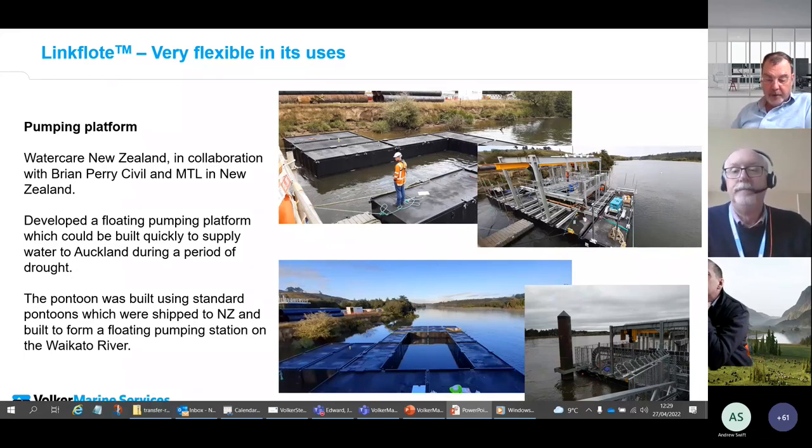But due to the pontoons being modular and all outfit being bolted, this was easily accommodated. There were minor changes to the standard pontoons. Some gunnels were removed, some were added. Non-skid paint was provided on the decks, and there was enhanced cathodic protection.